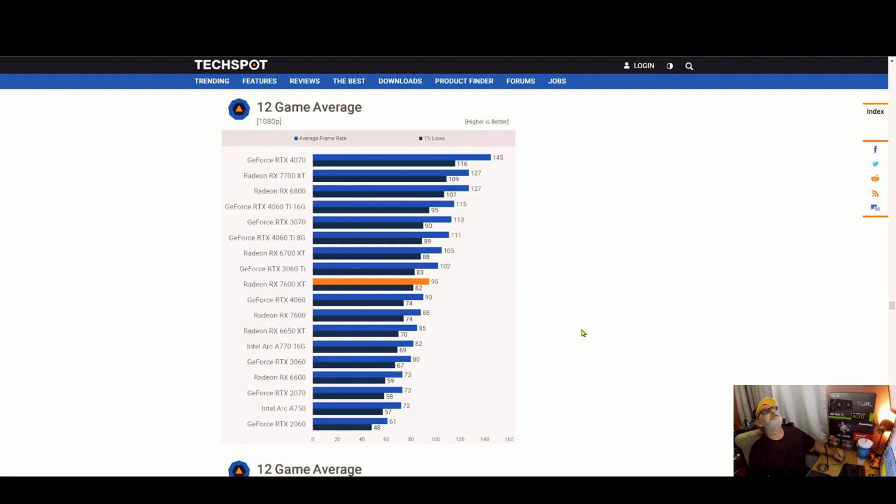Okay, game average. 7600 XT, 95 on the high, and this is 1080p after 12 games, and 82 on the low. Now, what takes the lead on that? If you look at it, the 4060 Ti 8GB is 111 on the high and 89 on the low. And right below that, within a 5% margin, is the 4060, and right below that, within probably a 7 to 8% margin, is the 7600. So there's not too much room there, just to think about it.